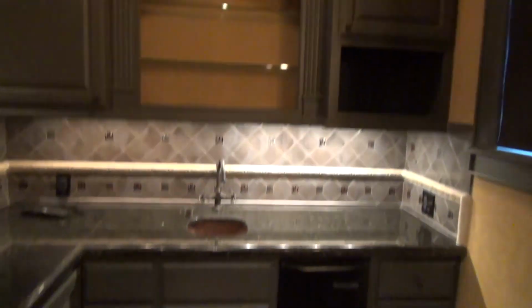And the theater system that they have in here, the sound and everything, like if you watch Jurassic Park, you feel your water go. It's pretty cool. That's good for the kids and stuff, you know.